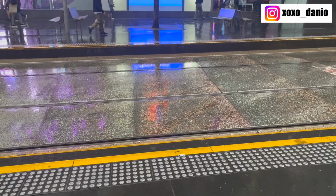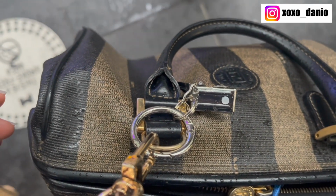When I first got it, it was a little bit more squished, but I went ahead and stuffed it, and, you know, it's still kind of soft, but it's not particularly deformed, I don't think. The coating also makes it really durable, so this bag fares really well in the rain, and this is often the bag that I take to children's parties because of the coating and how resistant it is to stains.